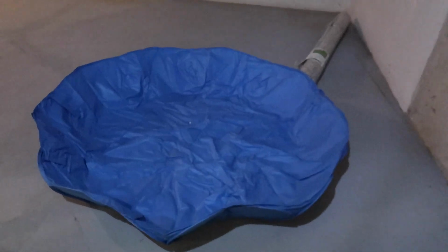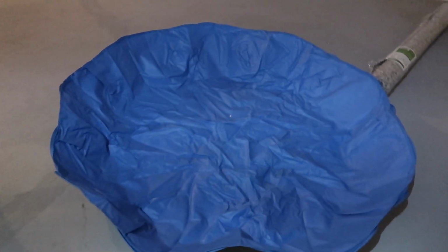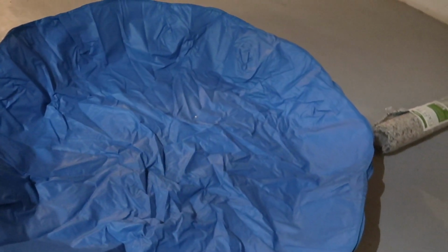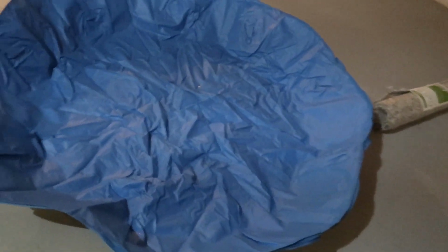So this is the pool that we ordered off of Amazon. It's about 5 feet in width across, like diameter. So this is a pretty good amount of space, I'm thinking, for Sansa to be able to spread out and for the puppies to be able to spread out a little bit.